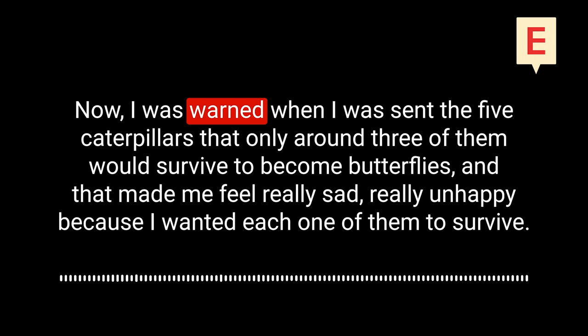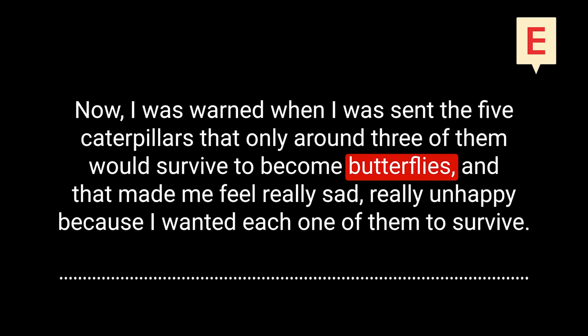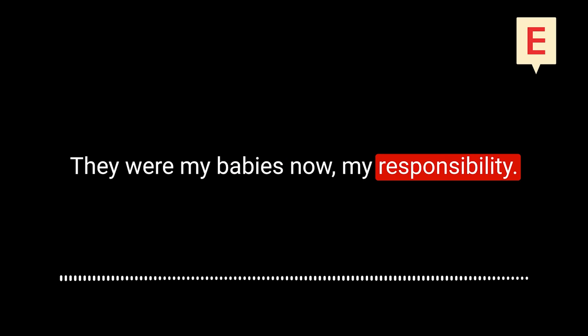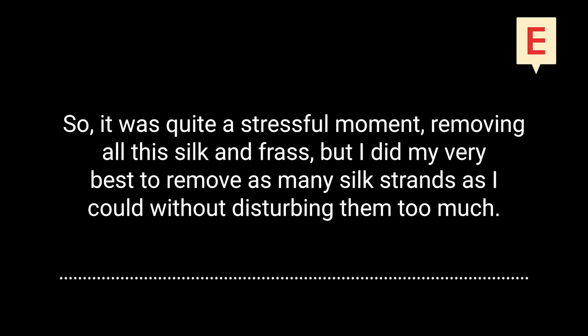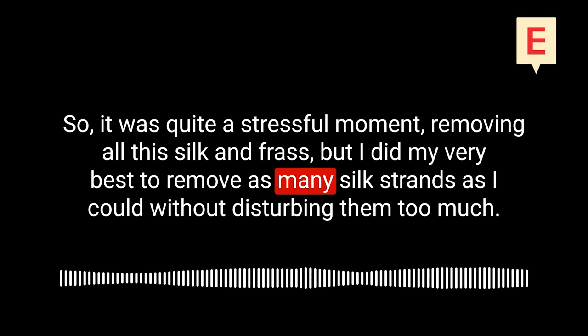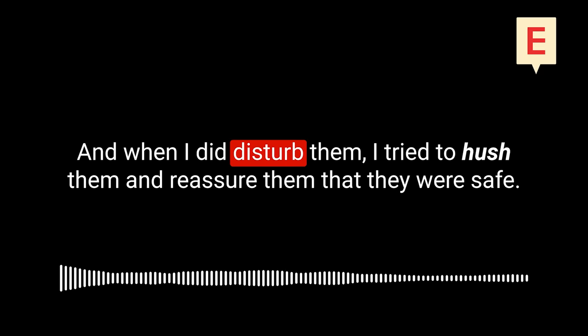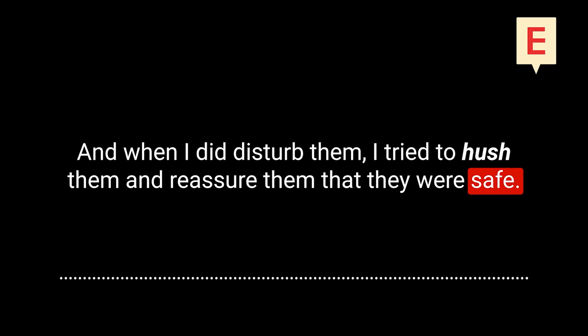Now, I was warned when I was sent the five caterpillars that only around three of them would survive to become butterflies. And that made me feel really sad, really unhappy, because I wanted each one of them to survive. They were my babies now, my responsibility. So it was quite a stressful moment removing all this silk and frass. But I did my very best to remove as many silk strands as I could without disturbing them too much. And when I did disturb them, I tried to hush them and reassure them that they were safe.